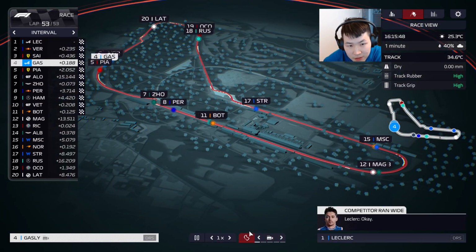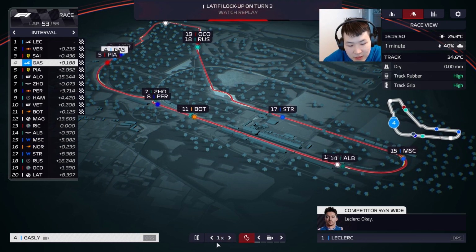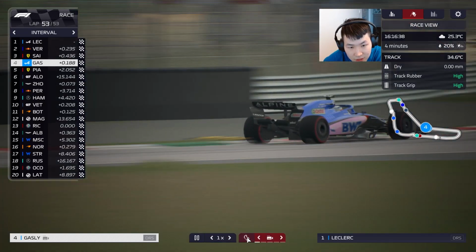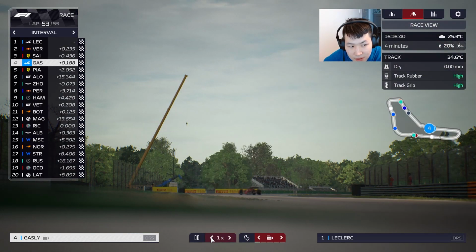Competitor ran wide. Something happened. Seems to have been a lockup. Latifi, I don't care. And that's it. The Grand Prix is done and dusted. Let's go. What a result.